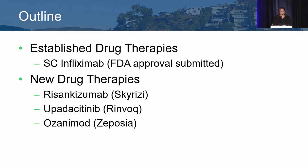And ozanimod, Zeposia, which is only FDA approved for ulcerative colitis. And we're looking at the 3-year data; an abstract was submitted on what the data looks like 3 years out after approval.